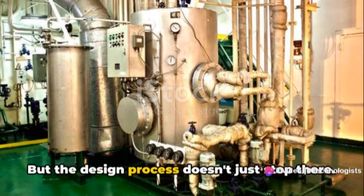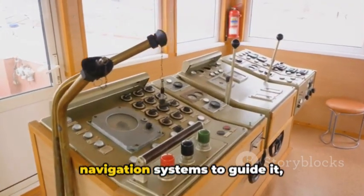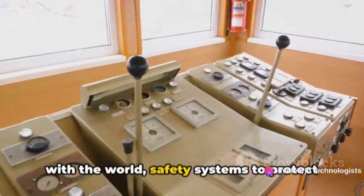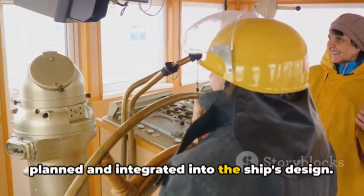But the design process doesn't just stop there. The ship needs systems, lots of them. Propulsion systems to move the ship, navigation systems to guide it, communication systems to keep in touch with the world, safety systems to protect the crew, and many more. Each of these systems is carefully planned and integrated into the ship's design.